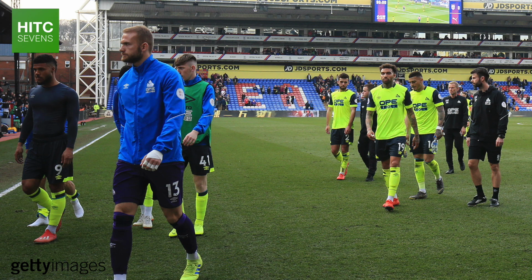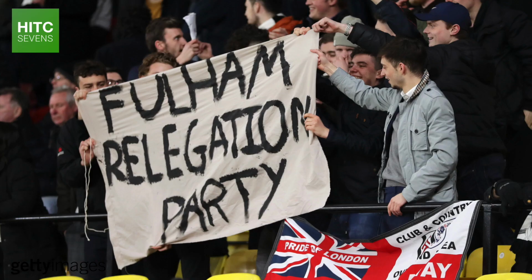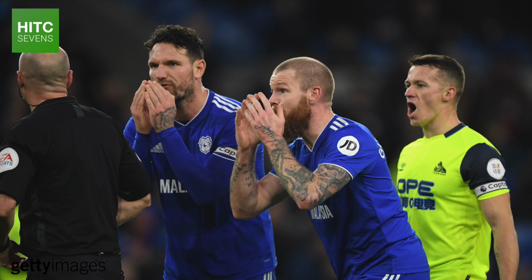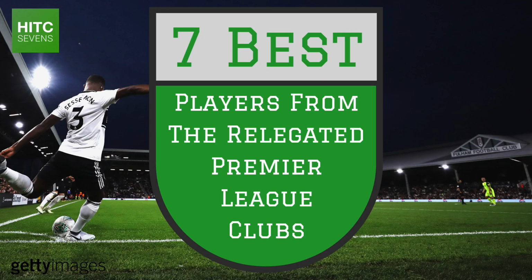Cardiff City, Fulham and Huddersfield Town were the 3 relegated teams from the Premier League this season, and the latter 2 really went down with a whimper. This 7 was a lot trickier to put together than last year's, and I've tried to find a balance of including players based both on how good they are and how well they played this season. Anyone who plays for one of the relegated clubs, even if they're only on loan or are out of contract in the summer, are eligible. Here are our 7 best players from the relegated Premier League clubs.